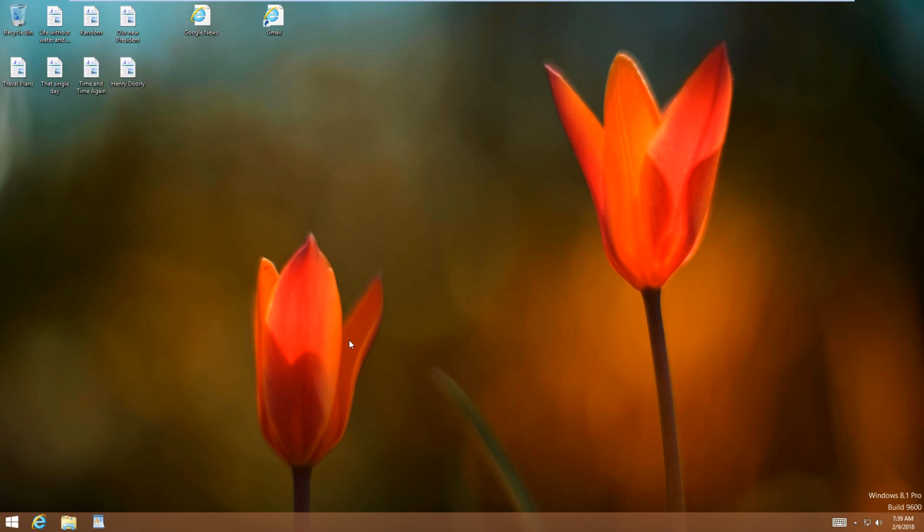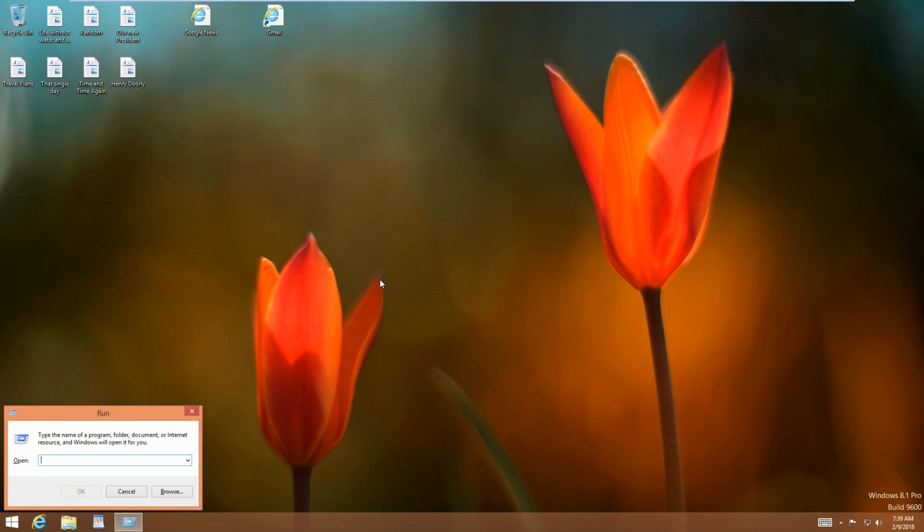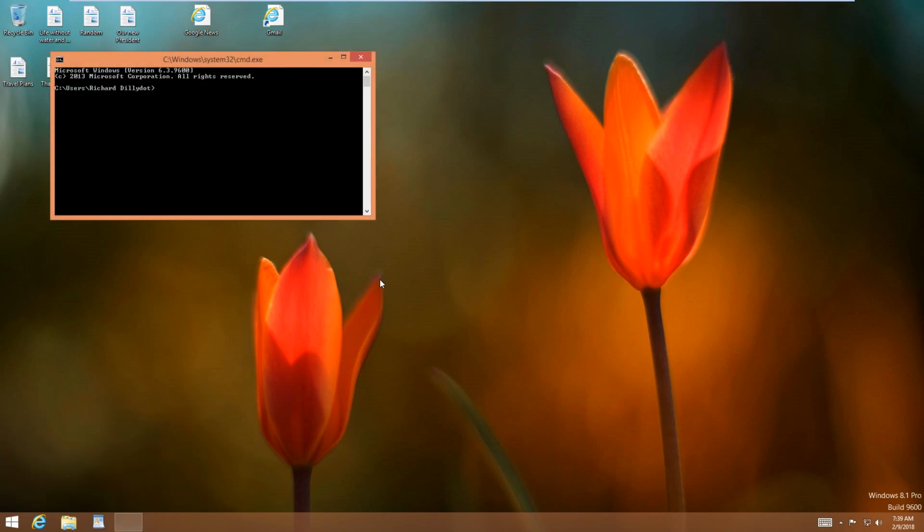So the first tactic is one that I'm sure everybody has seen. It's a very old tactic, one that I've seen all the time, and it has to do with CMD. For those of you who don't know, CMD is basically a command prompt. It allows you to type in various commands to do various things with your computer. It's kind of like an application version of DOS, if you will, but not exactly like DOS, though that's kind of what it looks like.